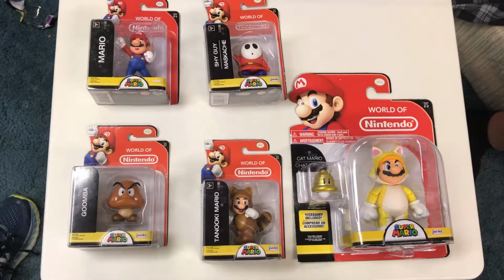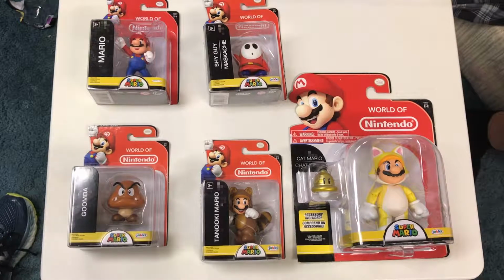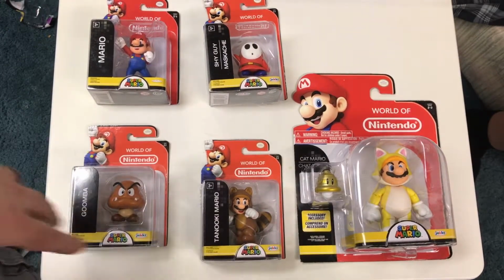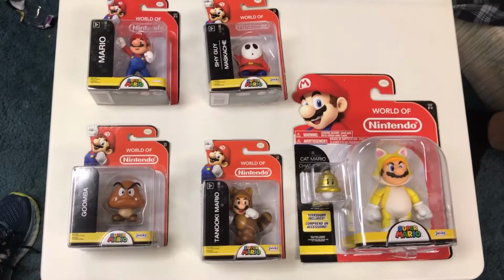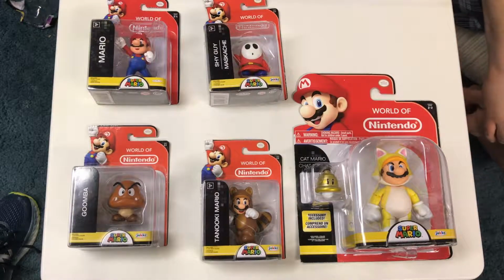So we have this awesome line of World of Nintendo figures. You guys have seen these before. You've seen our other videos before. Jakks Pacific has a really good line right now. These are the 4-inch, and these are the 2.5-inch figures. The 2.5-inch figures, again, are about $4 to $5. The 4-inch figures are about 10 to 11. Yeah, depending on where you are. You can find them at Target, Walmart, GameStop, all that fun stuff.